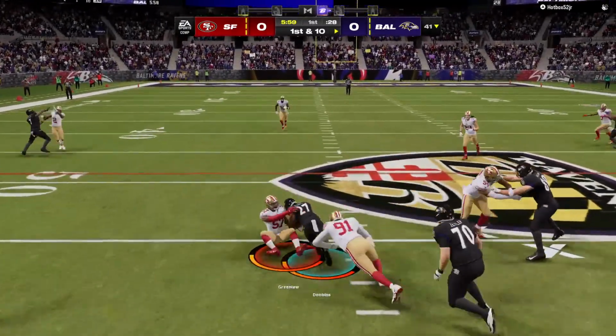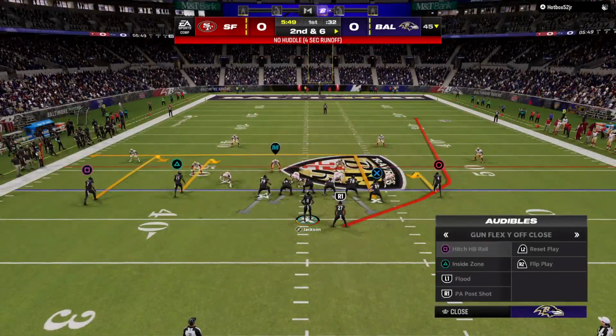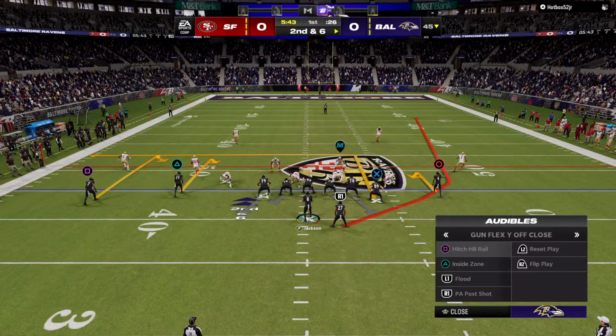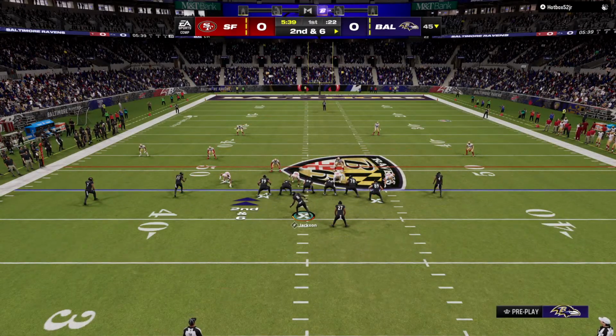Jackson on the give to Dobbins. And he works his way forward to pick up 4 yards there. Second down. A gain of 4. It's now 2nd and 6 at the 45-yard line.